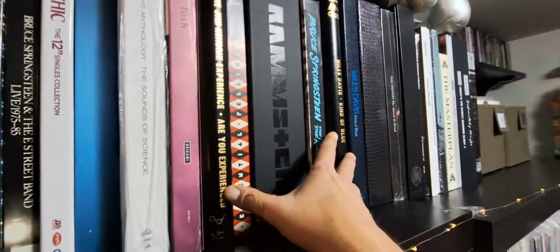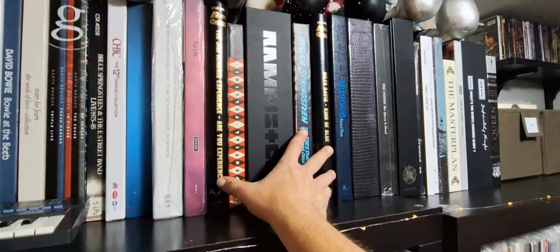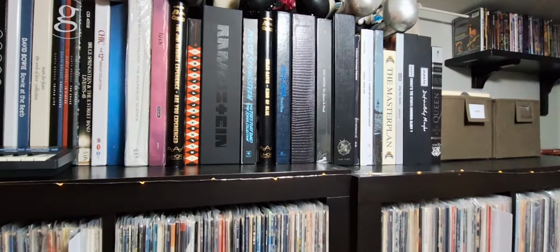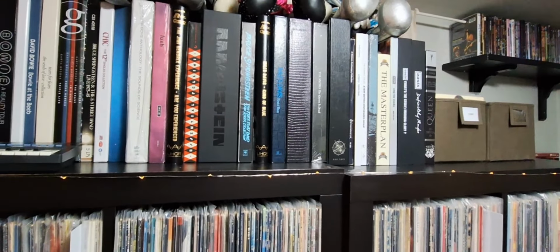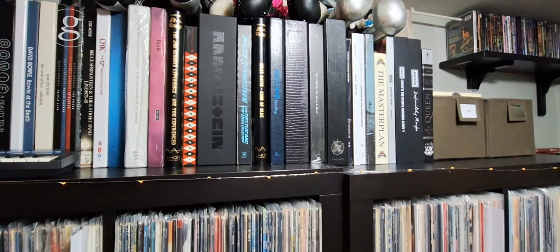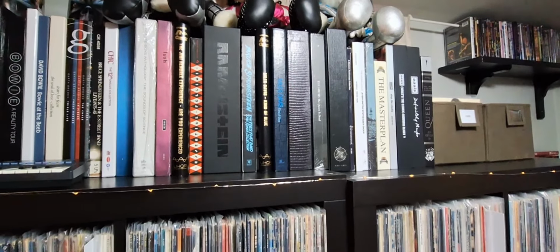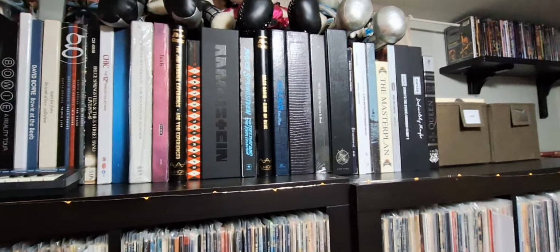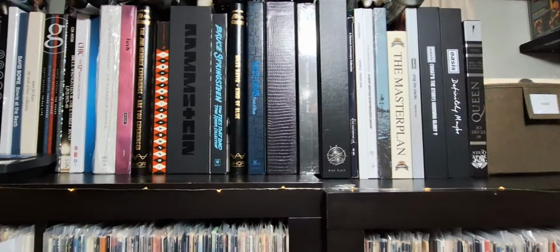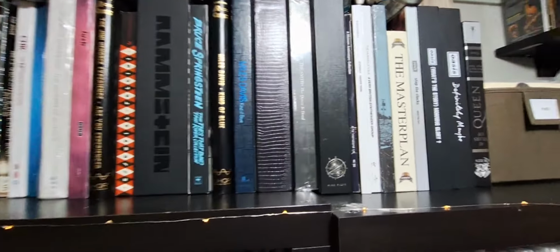Now, are these things worth the money they're asking? No. It would have to be one of my favorite albums of all time, or my top three favorite albums of all time, to come out on that for me to spend the money. But for casual buying, for the money they're asking, that's a big ask.